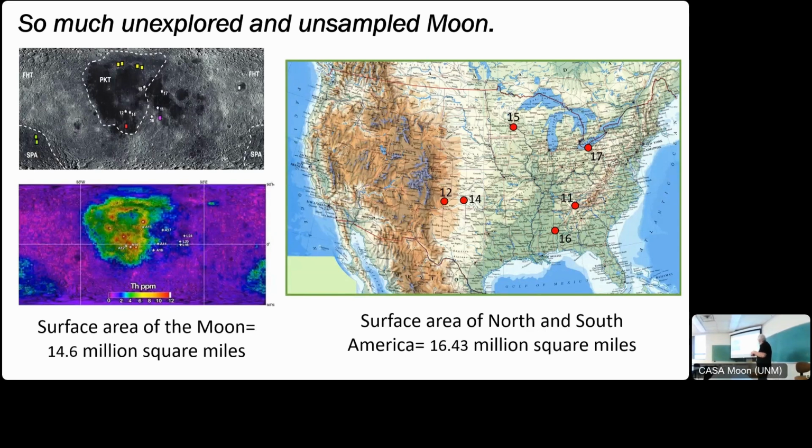Also, if you really look at the surface area of the moon, it's approximately 14.6 million square miles in terms of total area. And if you look at the North American continent, plus Central America, plus South America, it's approximately that, a little over 16 million square miles. If we go ahead and place the Apollo missions within the context of that landmass, you can see where they would lie if they were centered around the eastern United States. 12, 14, 11, 15, 16, 17, all into this area.